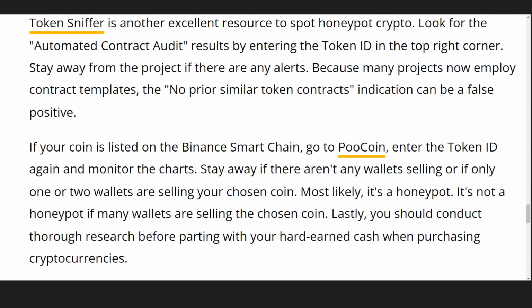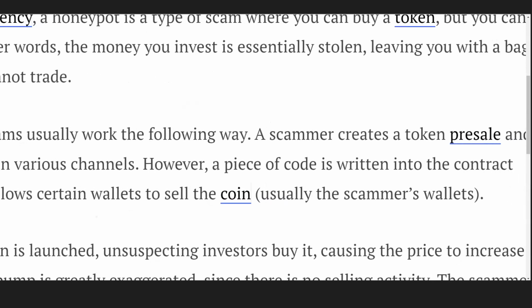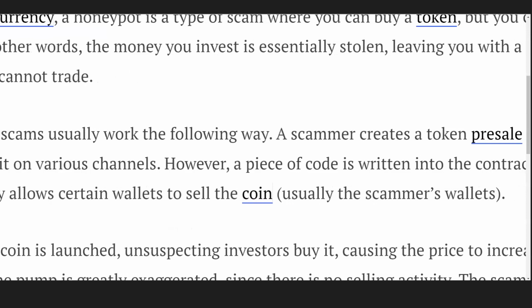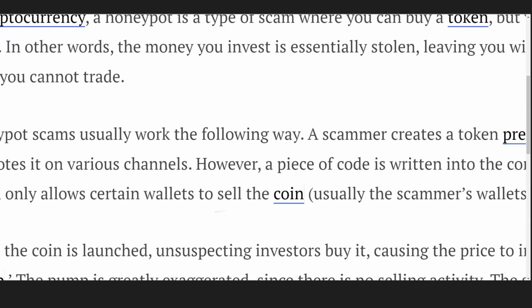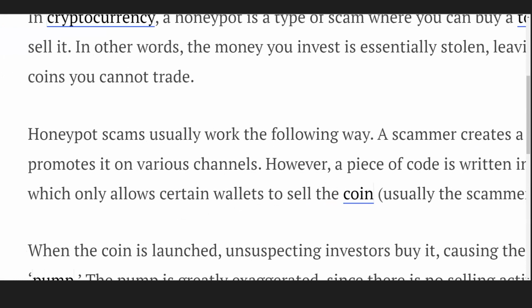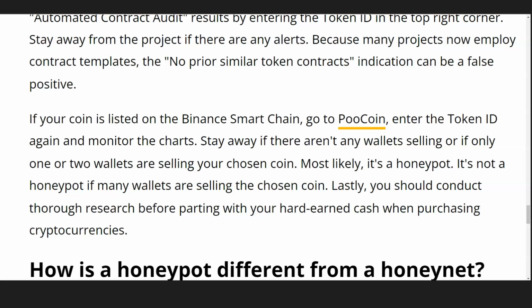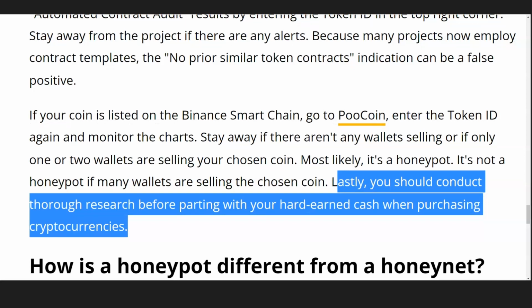Remember, we went back over here. So it usually works the following way. A scammer creates a token pre-sale, promotes it, but a piece of code is written into the contract, which only allows certain wallets to sell the coin, using the scammer's wallet. So you've got to be careful that you can spot it by just going through some of these steps here. Lastly, you should conduct thorough research before parting with your hard-earned cash when purchasing cryptocurrency.